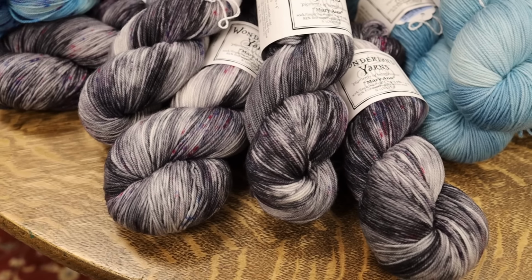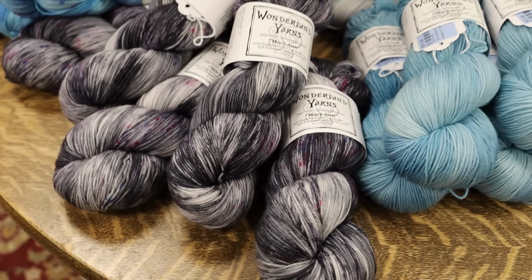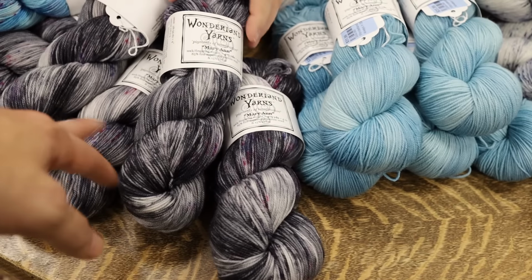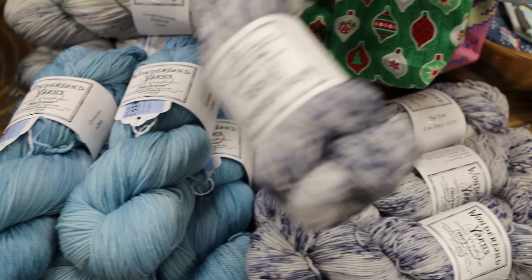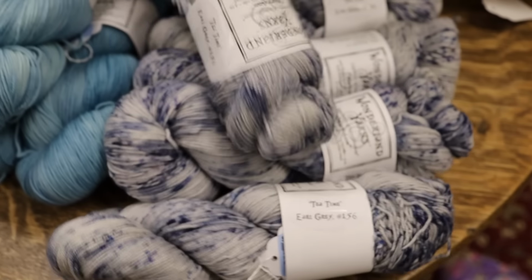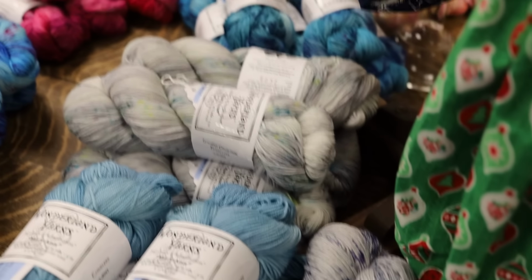You could do so many things. It just depends on what you want to make. This would make a striking shawl because of the contrast between the light and dark. It would. And this one, too. This one would be really pretty. Thank you, Jessica. They're all really gorgeous yarns, and they just knit. I think if you got them knitted, you'd love them.